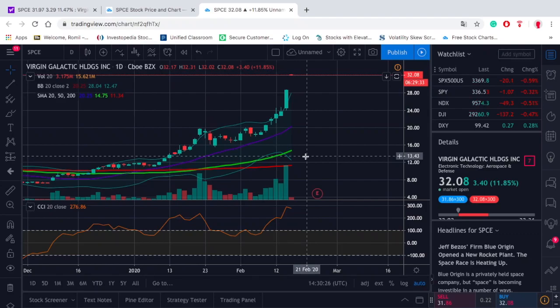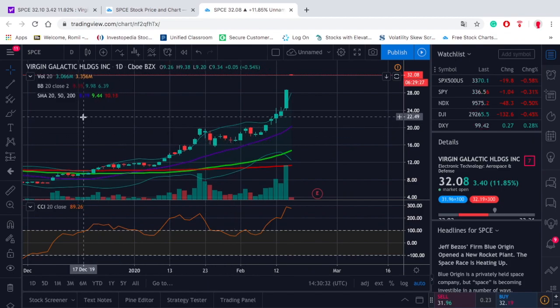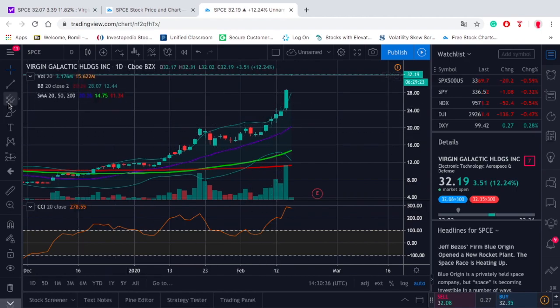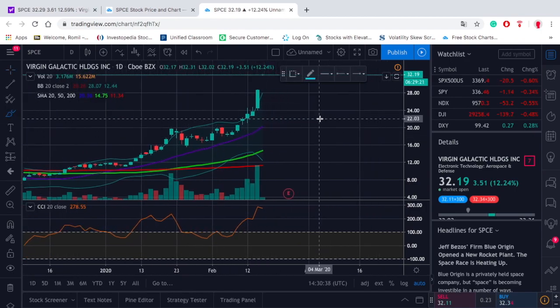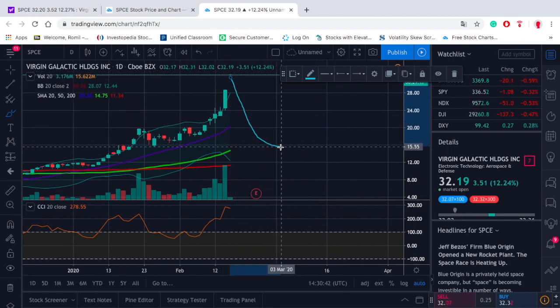Hello everybody, looking back over here at Virgin Galactic, we're seeing that one of two things is likely to happen. It keeps on going up higher and higher and higher. So either it's going to be a blow off top, and if it was a blow off top, we would just see that we would go from up here straight down to here. And so that's one of the likely things to happen.